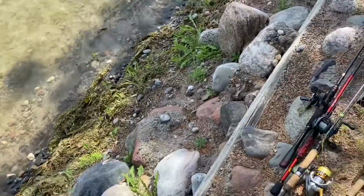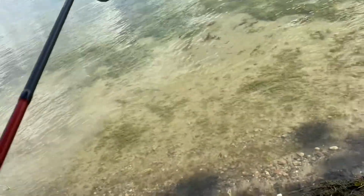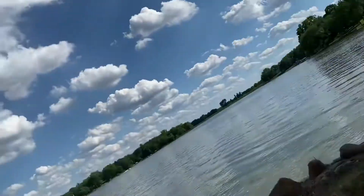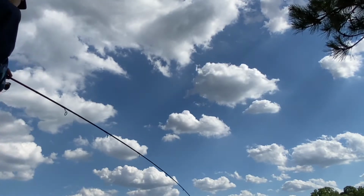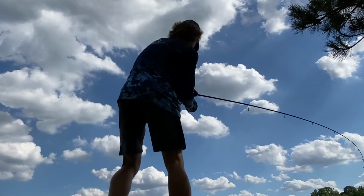Okay guys, I'm not 100% sure if you can see this, but there's a bass about to eat my bait right now. Slowly coming at it. I got him. I freaking got him. I gotta put the camera down. Okay, it's not too big.